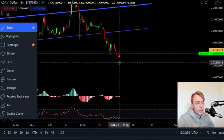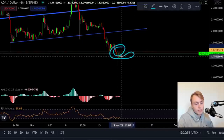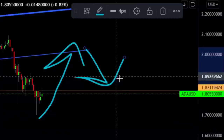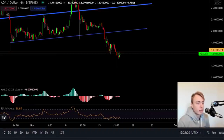But if we can manage to push above this one, definitely look out for this level where we are seeing some resistance right now. If we push above this one, look out for a potential flip to become support to then run again. So that is definitely one thing you can look out for. And now we're soon going to talk about one slightly optimistic sign here on the 4 hour.